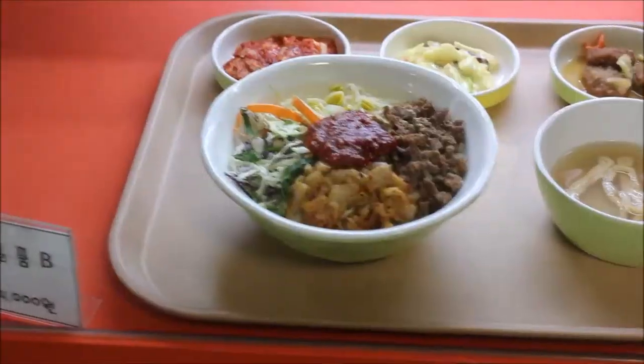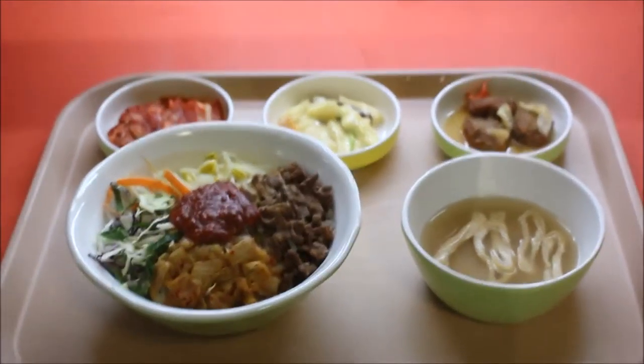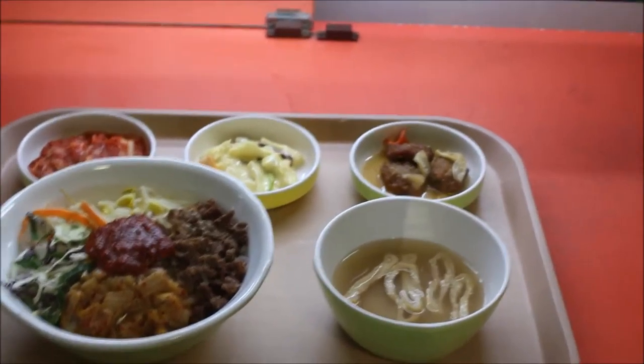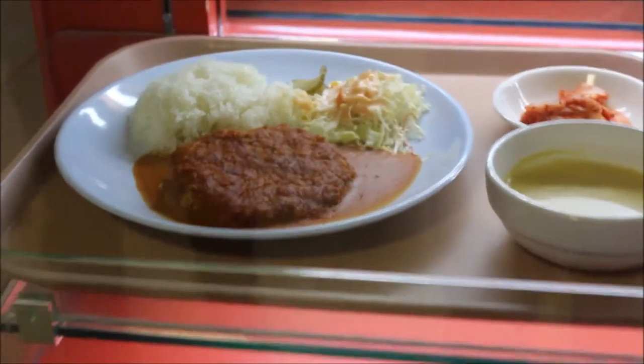food. Alright, so we have some stuff for about $4. It's pretty cheap actually, but it doesn't taste that great. And they have other stuff. Katsu. So you go into this machine and you select what you need.